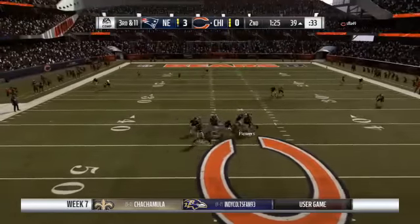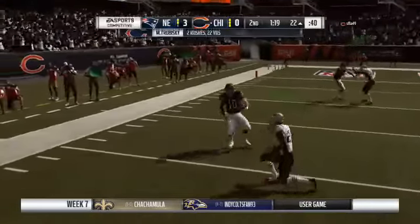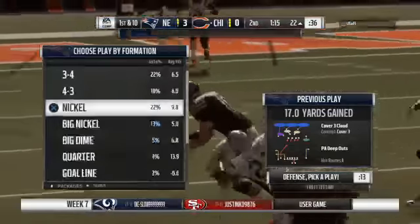Now Trubisky. Now he's forced out left. He may try and run for this. And brought down, but not before they're inside the 25. Able to make something out of nothing there. 17 yards and a first down.